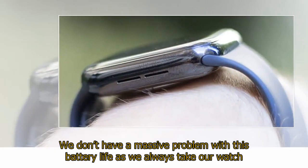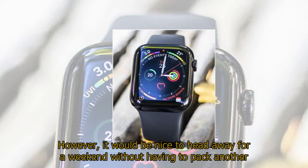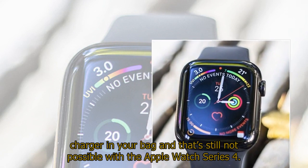We don't have a massive problem with this battery life, as we always take our watch off every night, and placing it on a dock beside your bed soon becomes a routine. However, it would be nice to head away for a weekend without having to pack another charger in your bag, and that's still not possible with the Apple Watch Series 4.